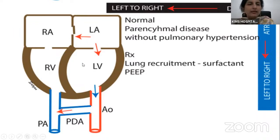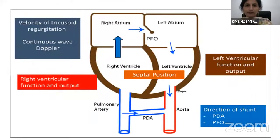Here we can see that the left ventricle is O-shaped. It is bulging into the right ventricle. The blood flow across the patent foramen ovale and the PDA is again left to right. So there is no tricuspid regurgitation. If we see such findings in an echo, it is mostly a normal heart with parenchymal disease without pulmonary hypertension. And the main strategy is going to be lung recruitment.